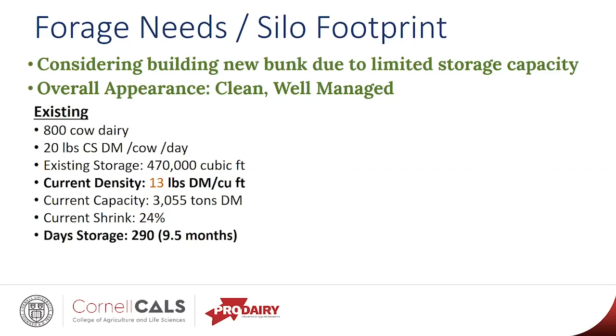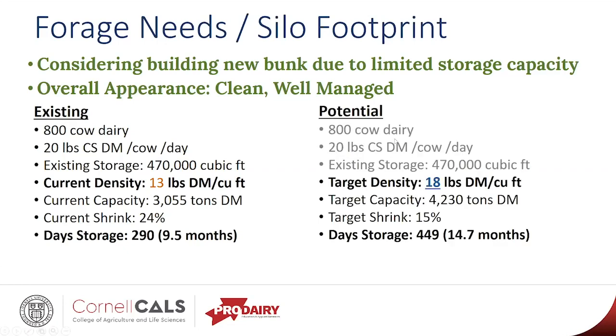So we started doing some calculations, and we said, all right, what happens if you get your density up to 18 pounds of dry matter? And we made the assumption that they would reduce shrink from 24 down to 15%. So that was an assumption made on our part. But how much could you hold in that same footprint? That same footprint had the potential to go from 9.5 months of storage up to 14.5 months or so of storage without pouring any extra concrete.